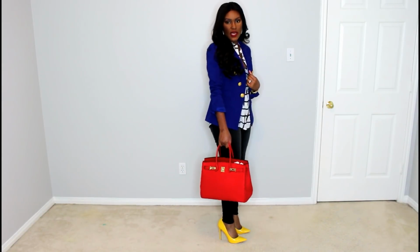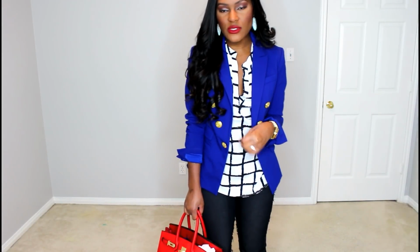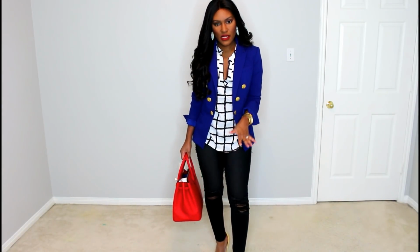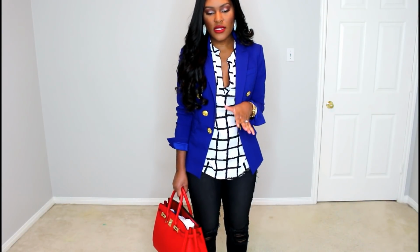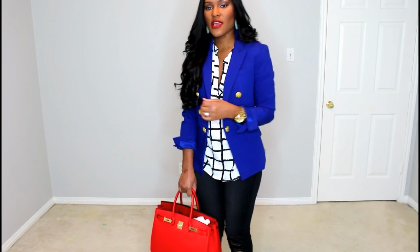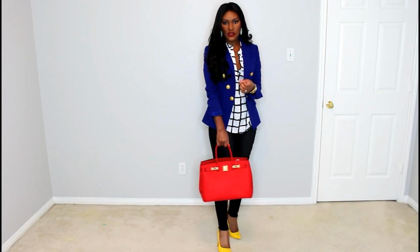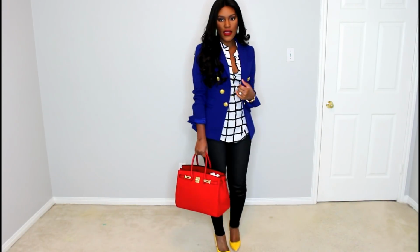So here's just another example. You could even do maybe a blue blazer like this and a red blouse and maybe a yellow bag, but then keep the pants black or some kind of neutral color with a neutral shoe. So the aim of the game is you don't want it to look juvenile. You want it to look grown up, you know what I mean? But chic at the same time. So that's just one thing that you really want to be careful with when using a lot of colors, is to make sure that it doesn't look elementary, but it just looks grown up and chic at the same time.